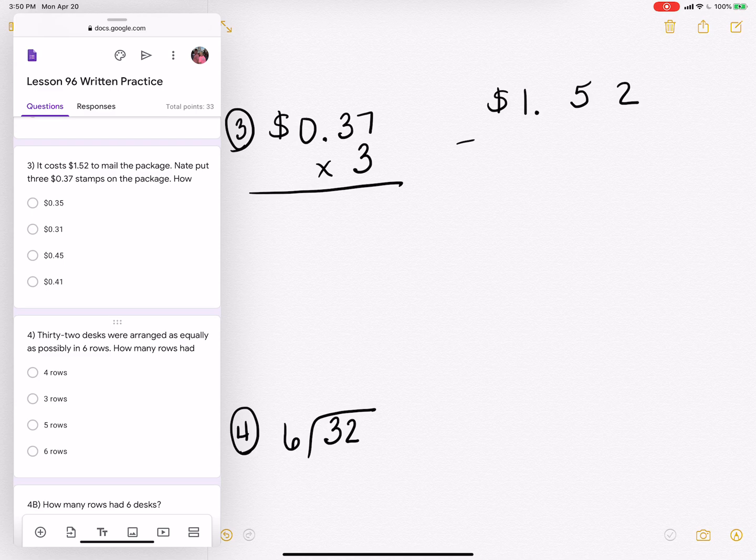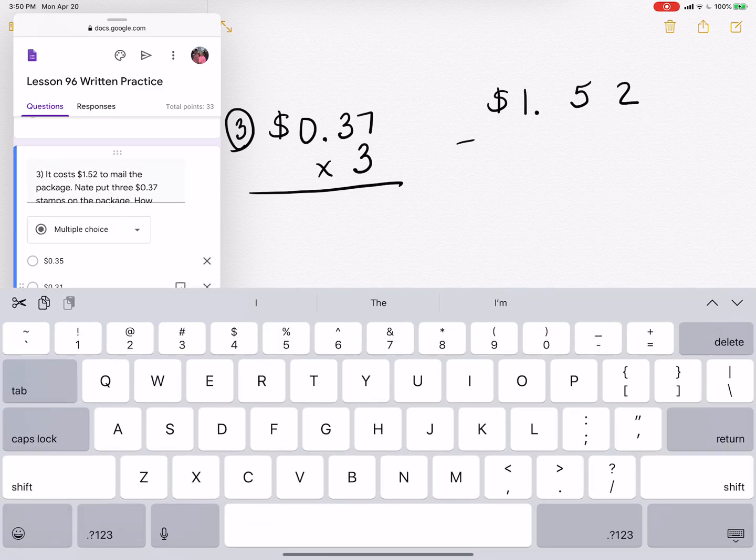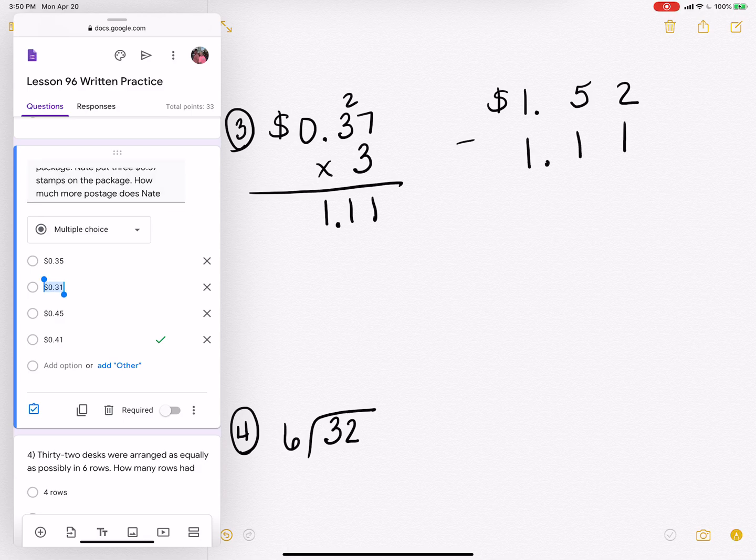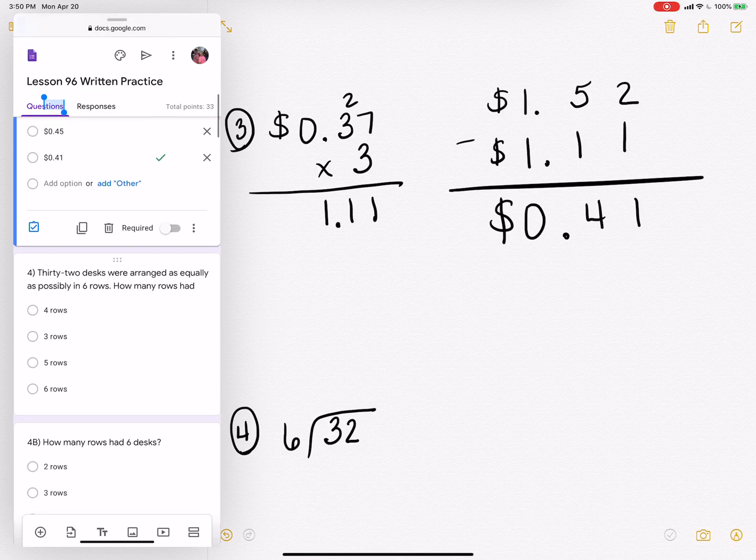It costs $1.52 to mail the package. Nate put 3 37-cent stamps on the package. Why is it not saying the whole question? How much more postage does Nate need to mail the package? So we multiply 37 cents times 3. That would be 21. 3 times 3 is 9, 10, 11. $1.11. It costs $1.52, so I need to subtract $1.11 from the amount it's supposed to be. 2 minus 1 is 1. 5 minus 1 is 4. Decimal, 0. He needs an additional 41 cents.